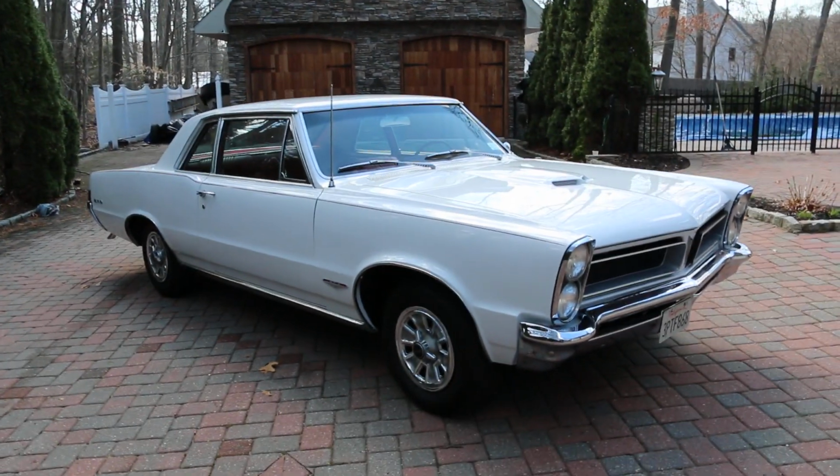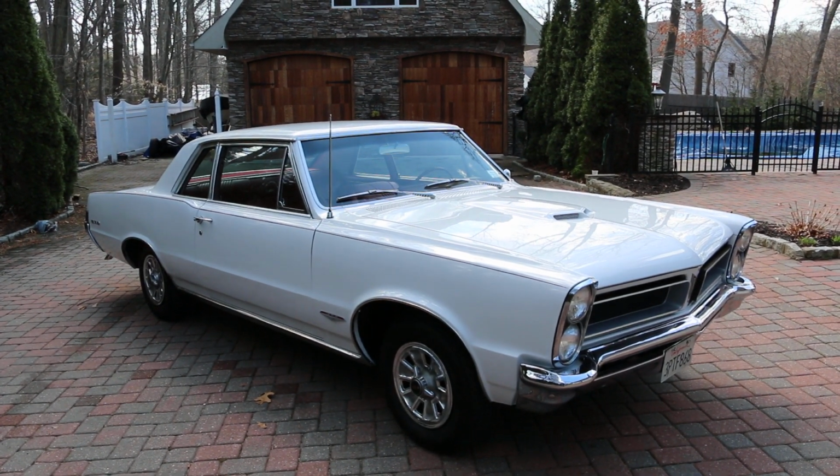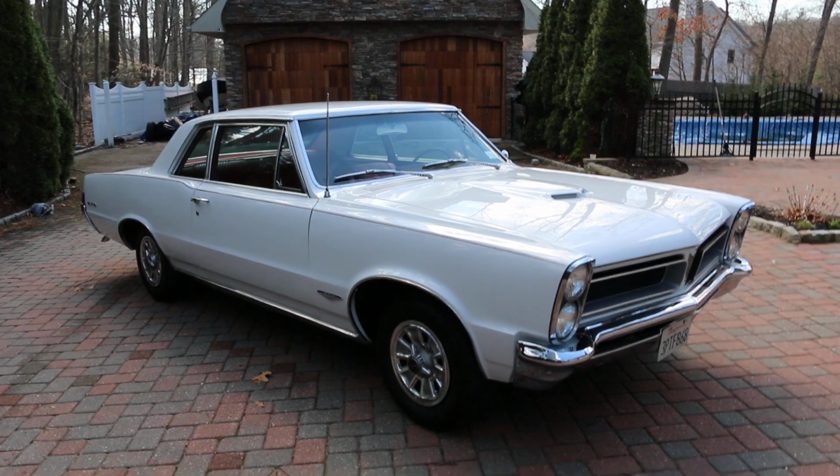Today we have a gorgeous car, a 1965 Pontiac GTO. It's finished in white with a burgundy interior and just sitting real pretty. We've got the owner here, he's going to tell us a little bit about it.